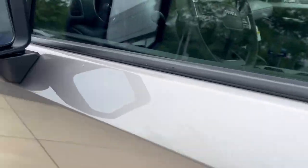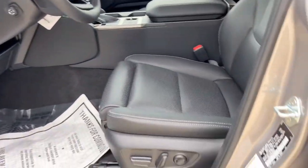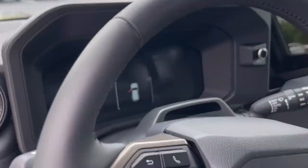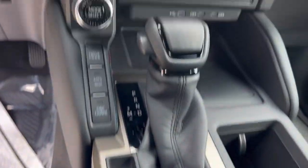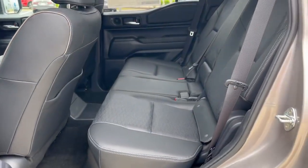Of course, all the safety features: blind spot detection, lane assist, adaptive cruise control, beautiful leather seating, power seating. Heated and ventilated seats. Nice sunroof. Let's take a look at the back seat. Nice big back seat.